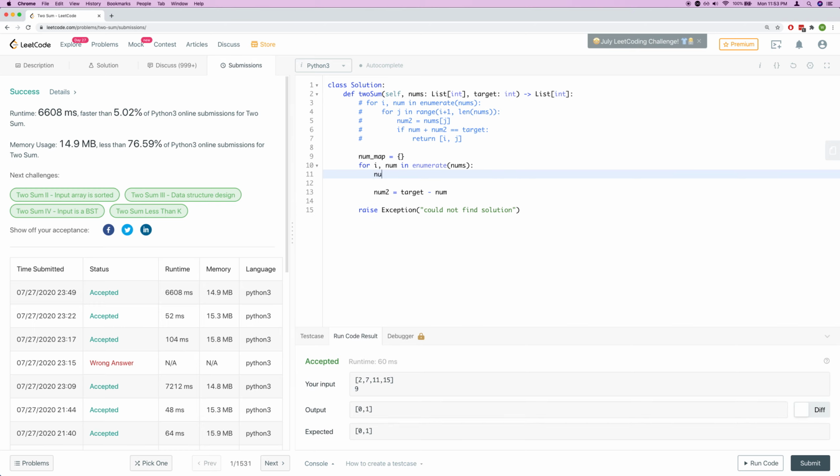To do that, we'll just do num map num is equal to i, and we're including the number as our key and the index as our value, and that will allow us to do quick lookups for our number that we're looking for. In our second iteration, we'll again loop over our array.